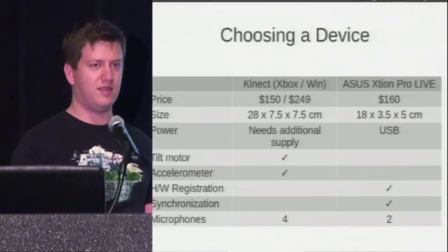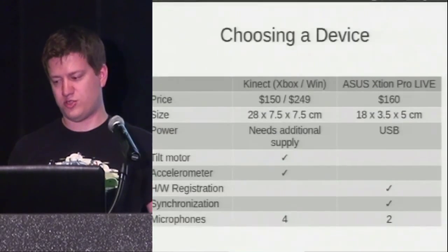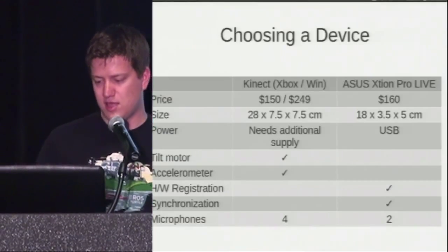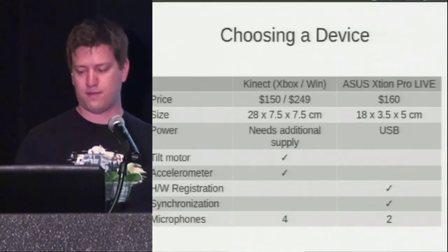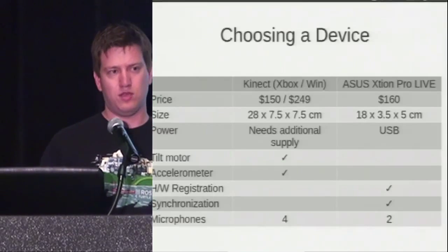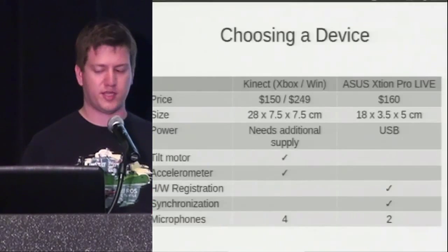So I keep saying Kinect, but that's actually not your only option. Asus has come out with an almost identical device. It's the same technology, licensed from PrimeSense. You can use the same drivers with it. And so here's a little rundown of the relevant differences. I like the Asus. It's a smaller form factor. It runs just off USB power, whereas the Kinect has this weird proprietary adapter that you also have to plug in.